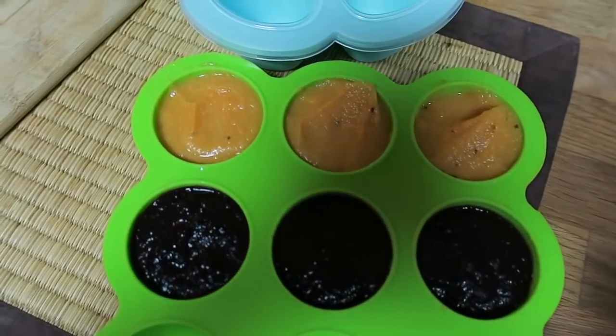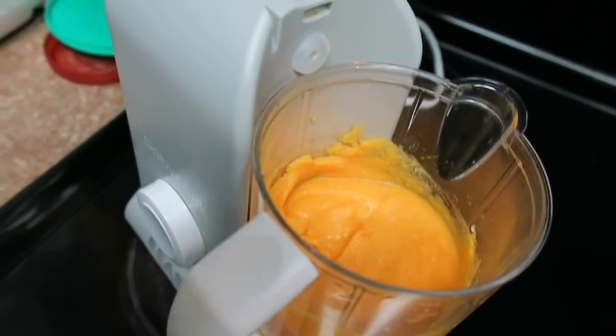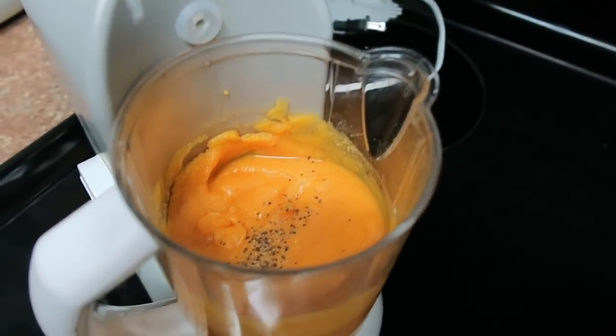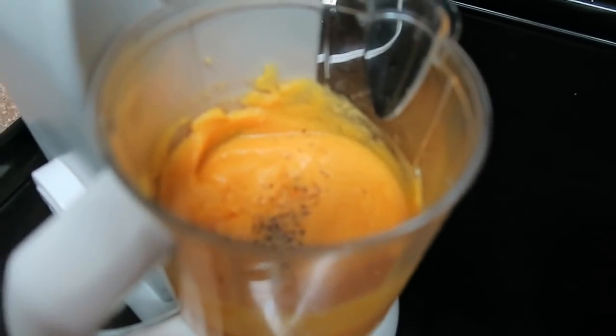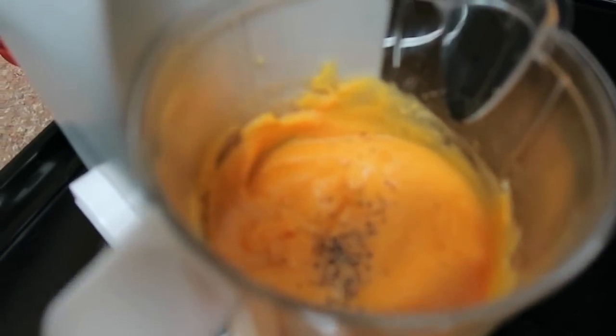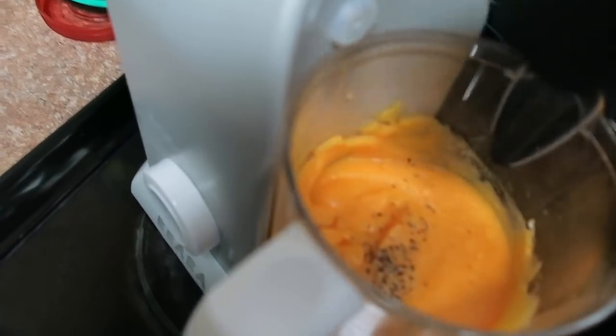Oh, forgot one thing, the seasoning. Just for some flavor, I like to add a little bit of pepper and a little bit of salt, just for some flavor.